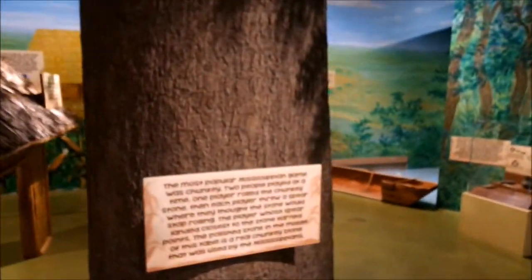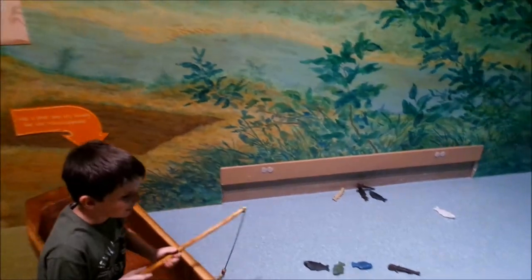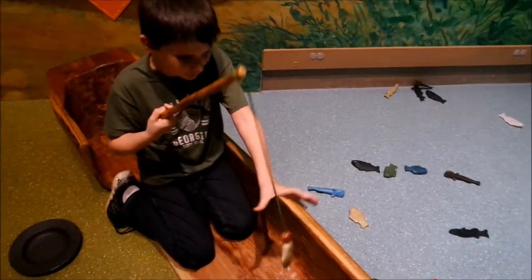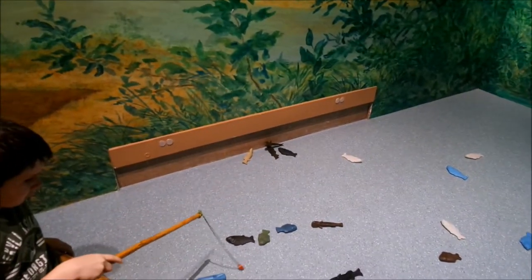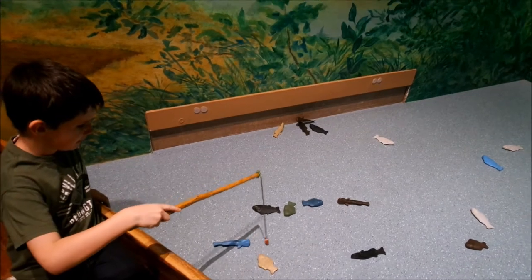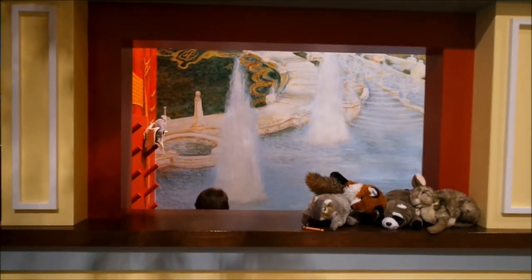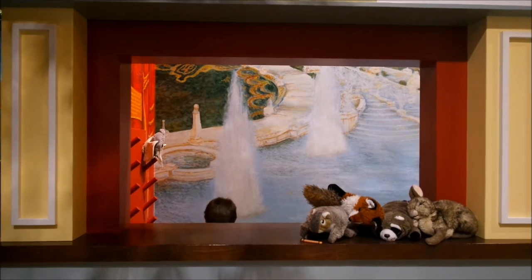The most popular Mississippian game was chunkey. How about you catch us a fish? Oh, you got one. Do you have a fishing license? Come on, catch us a good one. Now, Ides of March Adventures presents Puppets by Caleb.